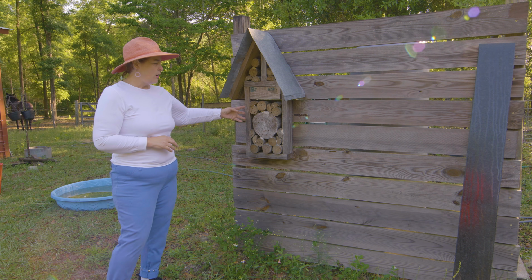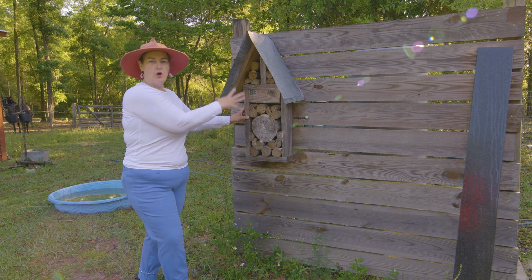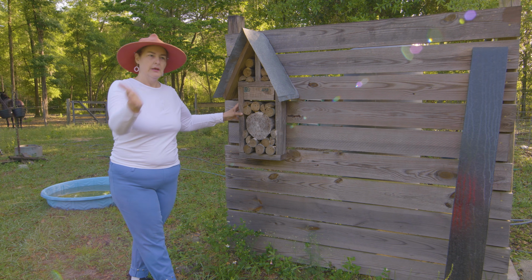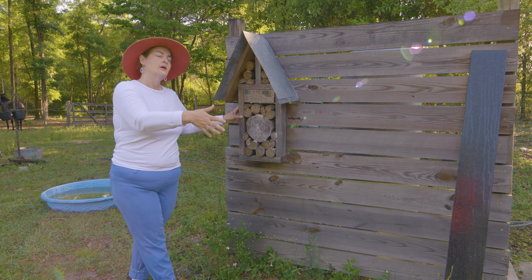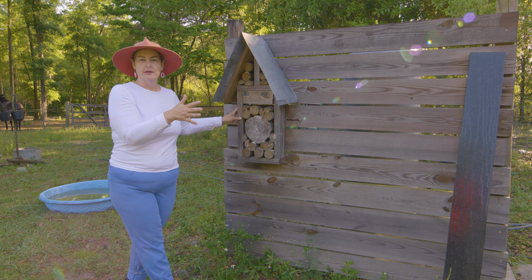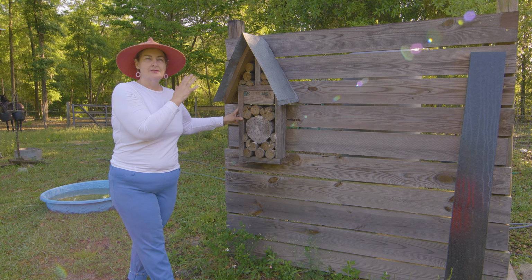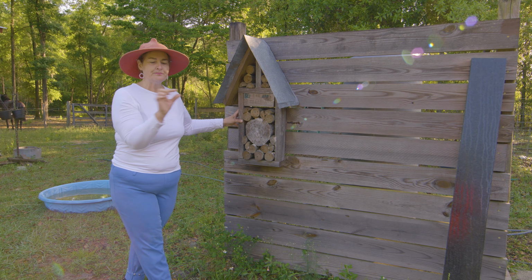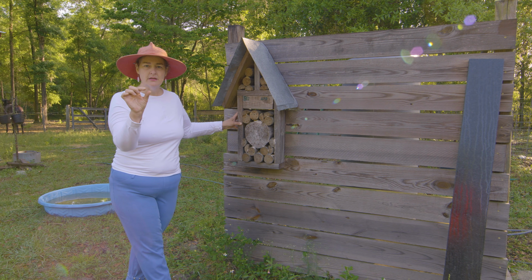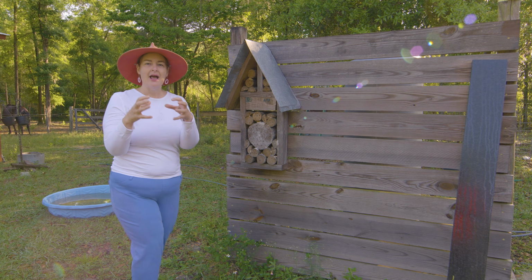This is a little bee house, a native bee house. So these are all pollinators. There are the honeybees, which were imported into America. But what a lot of people don't realize is there's lots of pollinator bees, not just honeybees. Native bees, of which there are so many different kinds, are very small, but they're still important pollinators, and they don't build a hive.